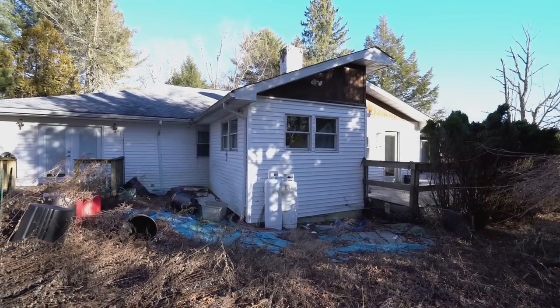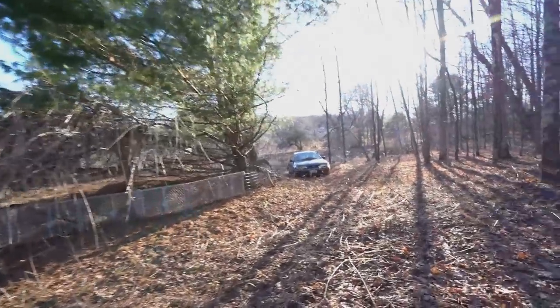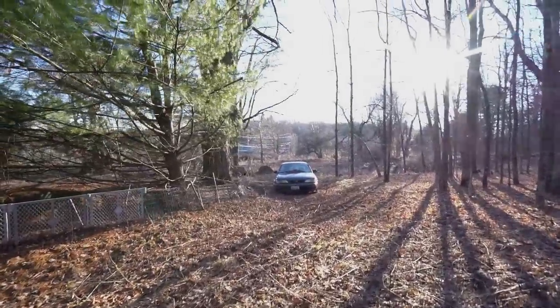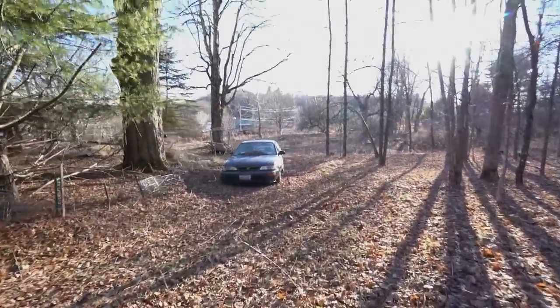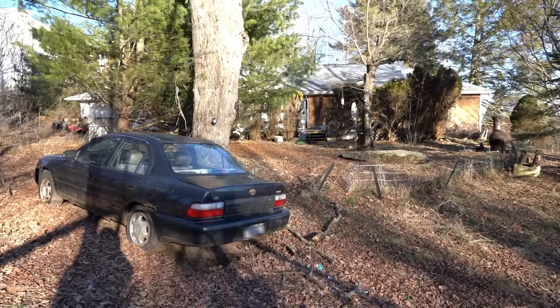I believe it has like 5 bedrooms, maybe like 3.5 baths. Mid-century home. And the owner left his car here. Got like a Toyota Corolla, like a 1996 or something. Still left here.